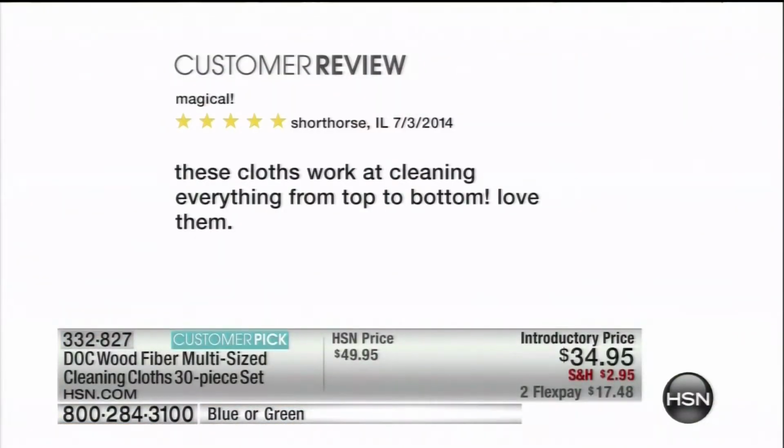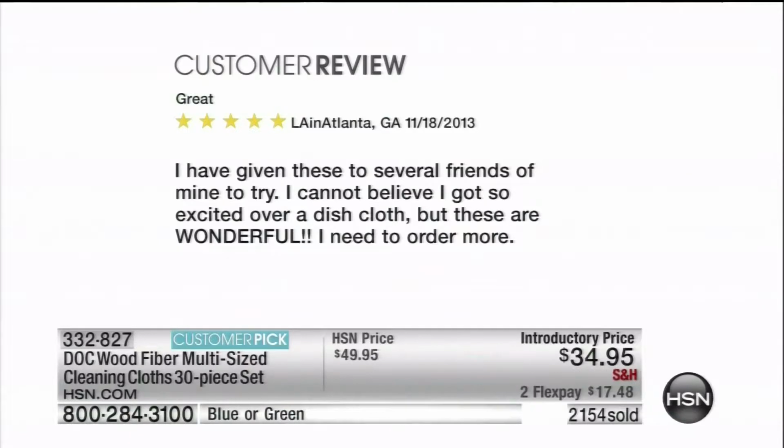Let's share with you some of those great reviews, because we've got fantastic reviews on the product, and that's why we'd love to hear from you as well. But unbelievable price today. Here's one that says, magical. These cloths work at cleaning everything from top to bottom. Love them, and it is so true. You will use these anywhere and everywhere around your entire home. Here's another one. It says, great. I have given these to several friends of mine to try. I cannot believe I got so excited over a dishcloth, but these are wonderful. I need to order more.